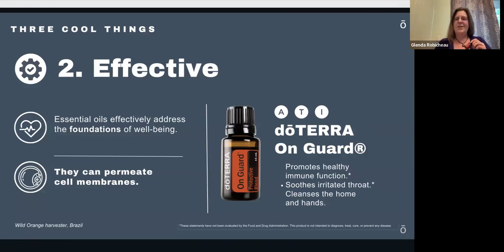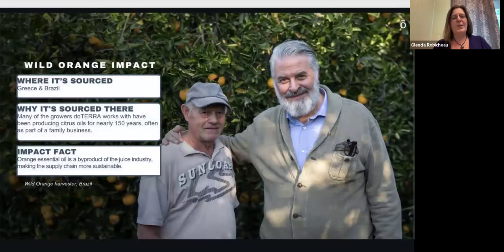And next, I'm just going to give you a little bit of information about our wild orange. So we get our wild orange from both Greece and Brazil. And why is it sourced there? Many of the growers doTERRA works with have been producing citrus oils for nearly 150 years, often as part of a family business. They know what they're doing. Orange essential oil is a byproduct of the juice industry, making the supply chain more sustainable.